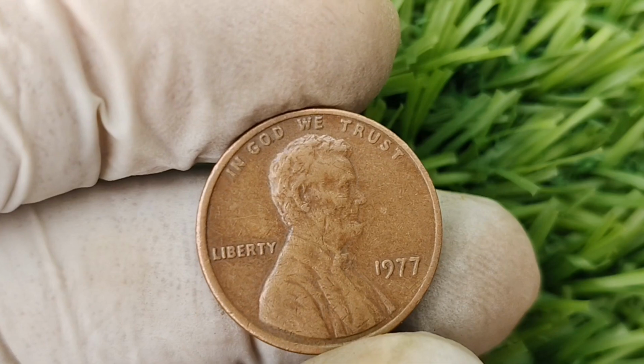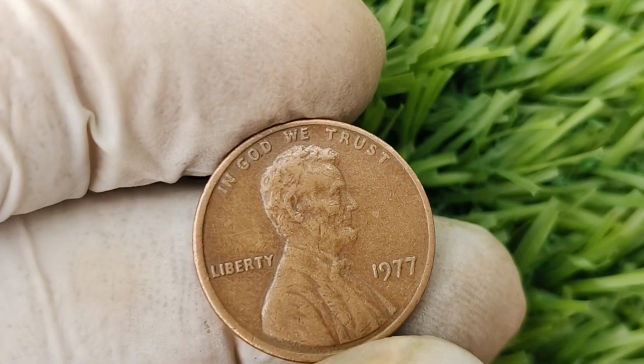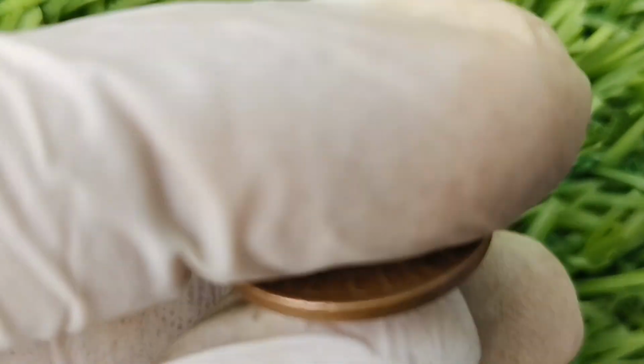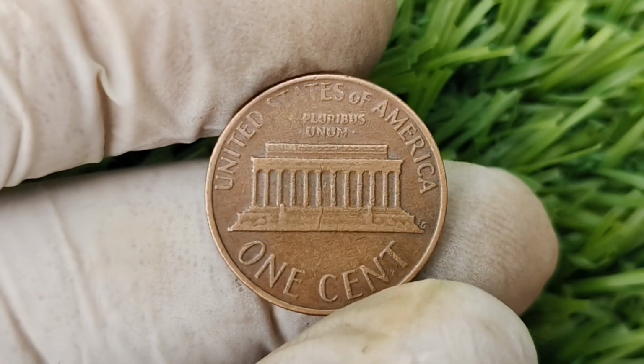Now before you go digging under your couch cushions or flipping over your piggy bank, let me hit you with this. Did you know that a 1977 no-mint mark Lincoln penny could be worth up to $1.5 million? That's right, 1 cent could potentially buy you a house, a car, and a lifetime supply of tacos if that's your thing.